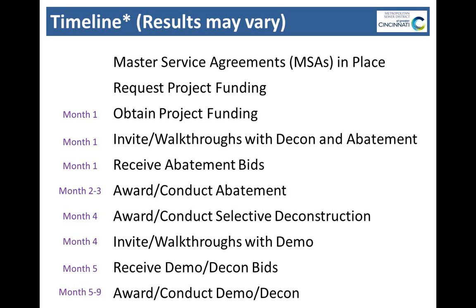With that said, the overall timeline is what we'll be walking through on the next few slides. Basically, in this first phase of demolition, we knocked down 20 buildings.